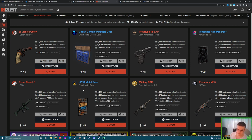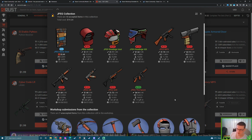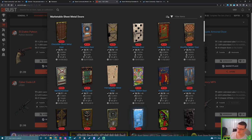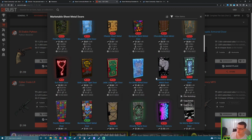Sheet metal double doors. Sorry, JPEG metal door. So we've had a lot of sheet metal doors this year. JPEG collection, how are you doing as a whole? Could be better. Only the Thompsons in the positive. Oh dear. But when times are good again, will we see those go up in price? If we saw the JPEG tier 3 appear, would those tier 3 go up in price? How many door skins have we had in 2022? I would like to know. Could you tell me? Could we find out?